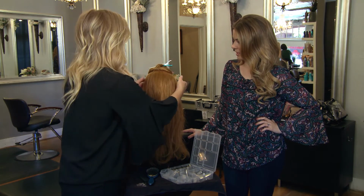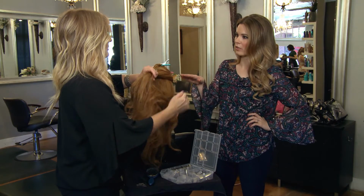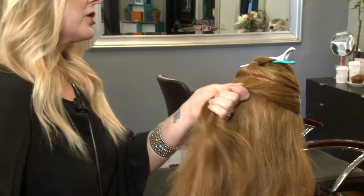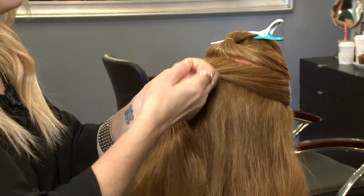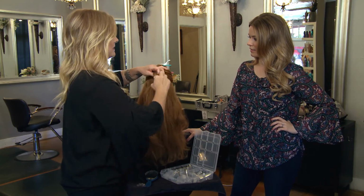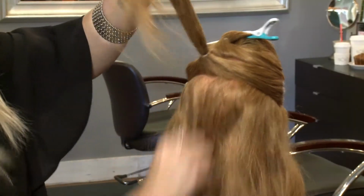You're going to need a clip. Take the next section. So you're just taking sections, making small ponytails all the way down the back of the hair. We're going to do a series of ponytails. Now I'm going to show you this step, and then it's just a repeat after that. It's all repetitive. So we're going to take that and put this ponytail in. I'm terrible at braiding. This is fantastic. Girl, you could do this on your own hair.